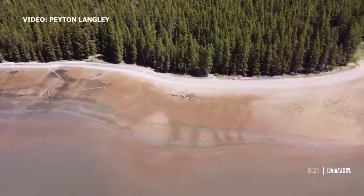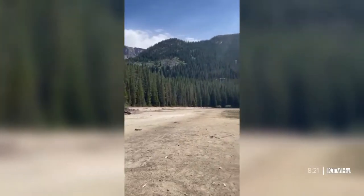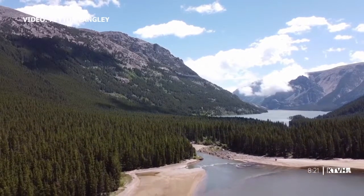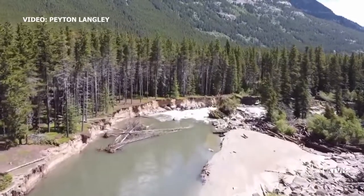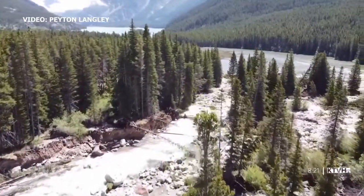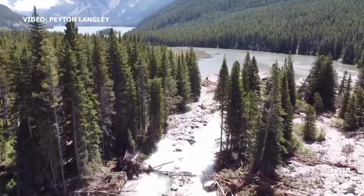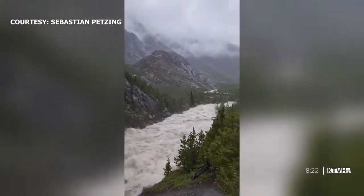Peyton Langley shot this drone footage of the lake on the 4th of July, and hikers say it's already shrunk about 50% from when this video was recorded. Big changes that most could never have imagined were even possible. And for backcountry adventurers like Petzing and his friends, a reminder to always be prepared. It's incredibly important to have some sort of backup plan if your know-how and your experience isn't enough to combat the effects of something like a natural disaster. In Billings, Jackie Coffin, MTN News.